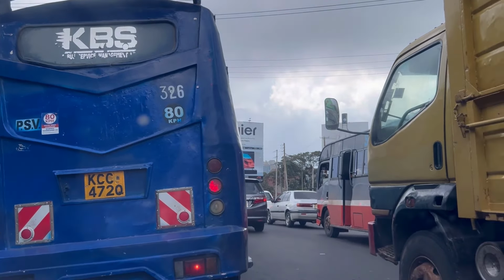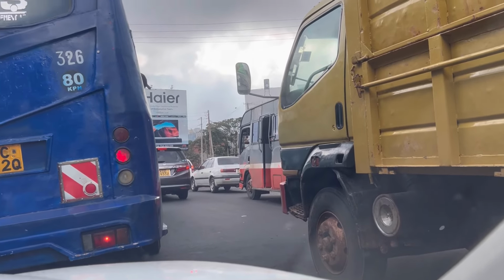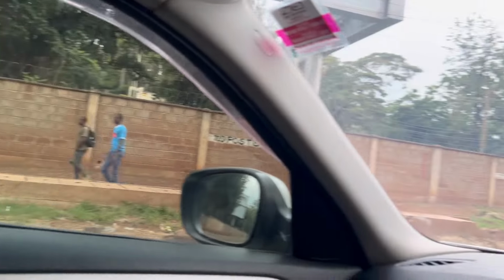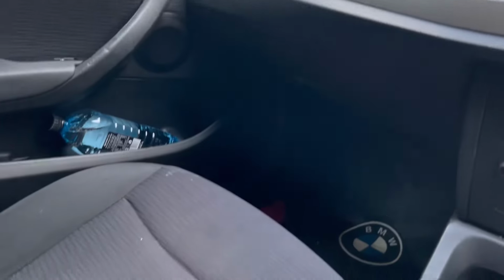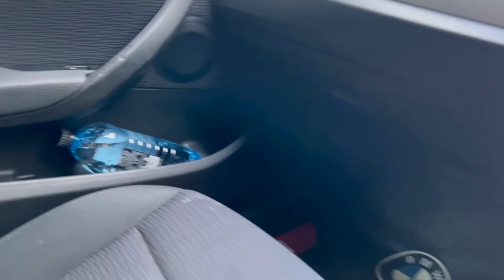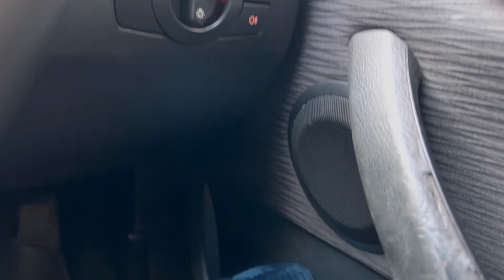Yeah, guys, so let's cruise back to the village. That's how everything is. I'm just alone, you know. Yeah, water, very essential for hydration. I always carry a lot of water, even from the other side right there. I have plenty of water, guys.